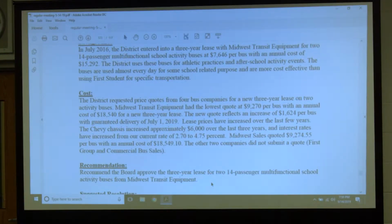The biggest issue is because the lease is up at the end of June, Midwest Sales couldn't guarantee that they would have delivery of their 2 buses by July 1. Midwest Transit is able to have delivery here July 1, and plus they're our vendor, so if it runs a little bit over, they can still guarantee it. So that was a huge issue that I had, and I didn't want to commit to anybody without the board seeing it and understanding, every contract has to be approved through the board.